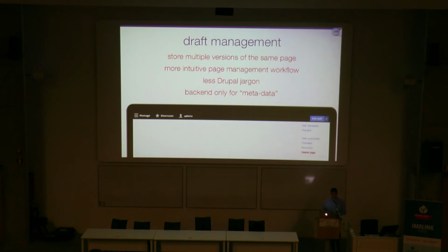In comes draft management. Because actually what you want is to store multiple versions of the same page. You have the published version and you have your working version. And we have a solution for that in Drupal 7. It was also available under Workbench moderation, for example, which allows you to have a draft version next to your published version and have a sort of workflow. But the interface for managing the different drafts, etc., was not that super intuitive.